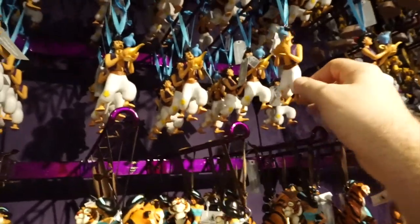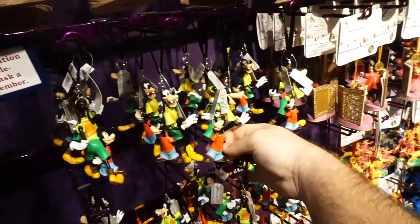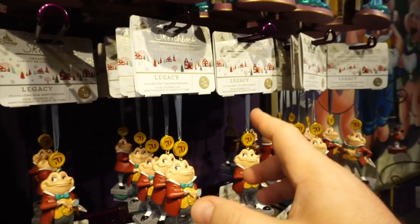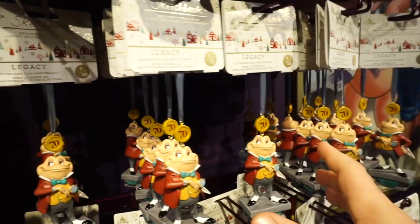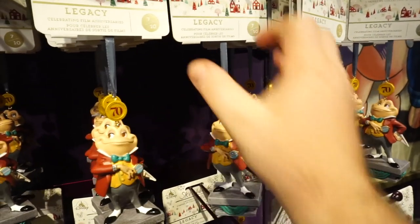Now, I do like this one. It's Aladdin, and the genie is coming out of the lamp. And I remember them coming out with this last year, Goofy and Max Goof. Now, I'm a fan of these legacy ornaments they put out. This year, they have some new ones, including Mr. Toad here. It's a heavy duty ornament.